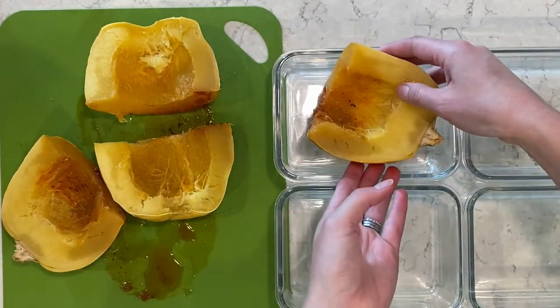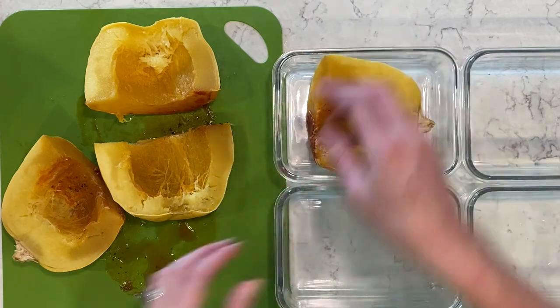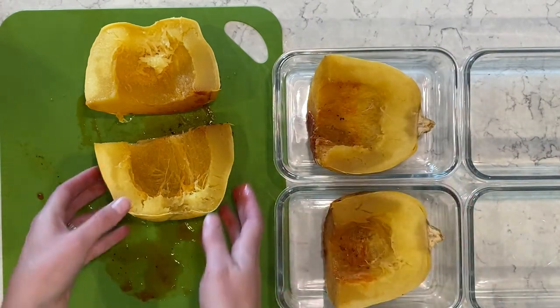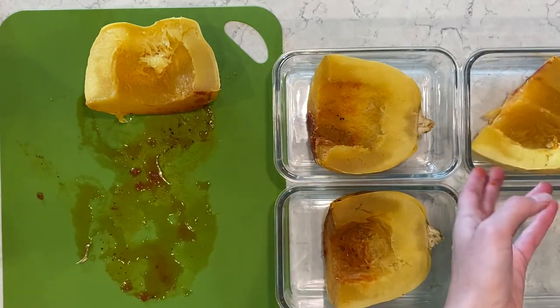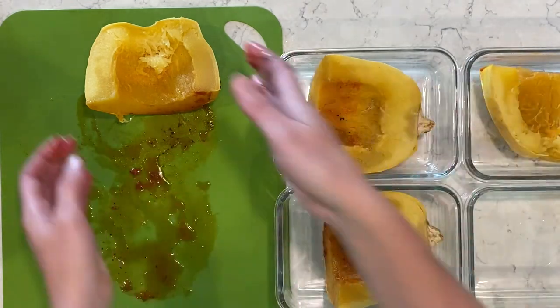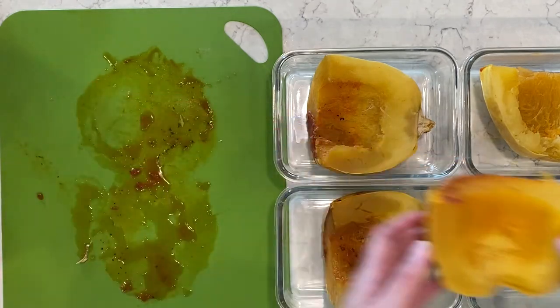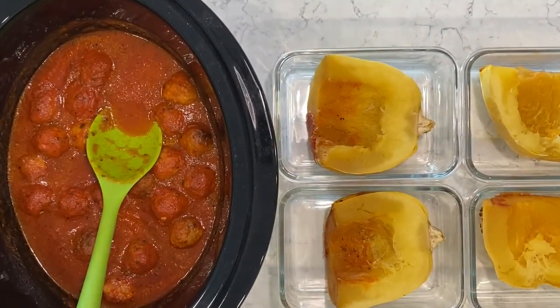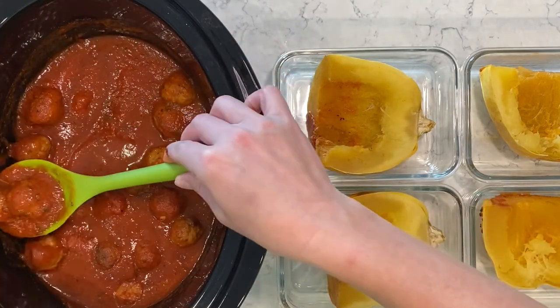So I'm going to put each quarter into each of my glass meal prep containers, my lunch ones, and then I will add on top the rest of everything that was in the crock pot. I have my sauce and my meatballs, and this is going to make a really delicious lunch for this week.